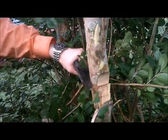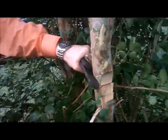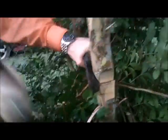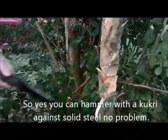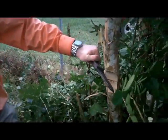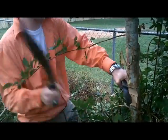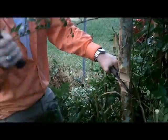He's using the back of the Kukri to drive in the survival knife. Because the survival knife, unlike the Kukri, doesn't have the physics to actually go in on its own. It's well balanced right in the center. This is the SE5 taking this abuse and the Kukri taking the abuse as well. It shows you what these knives can take.